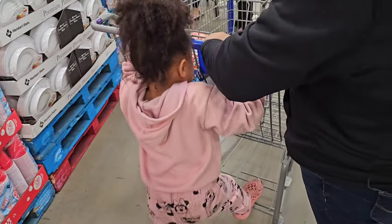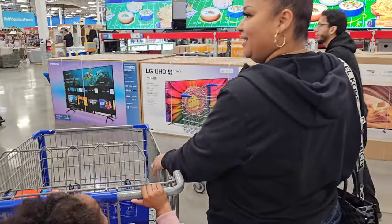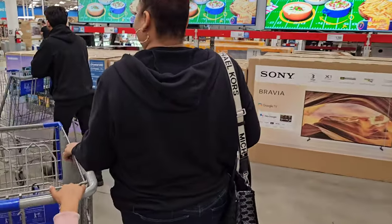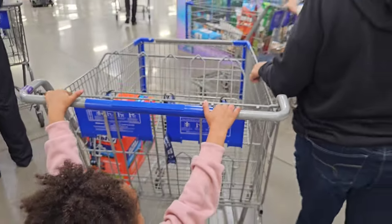And look at Faith. She wants to push it, but she wants to play. Look at her. It's freezing. It's really cold in Arizona, y'all. Everything is freezing. Come on.